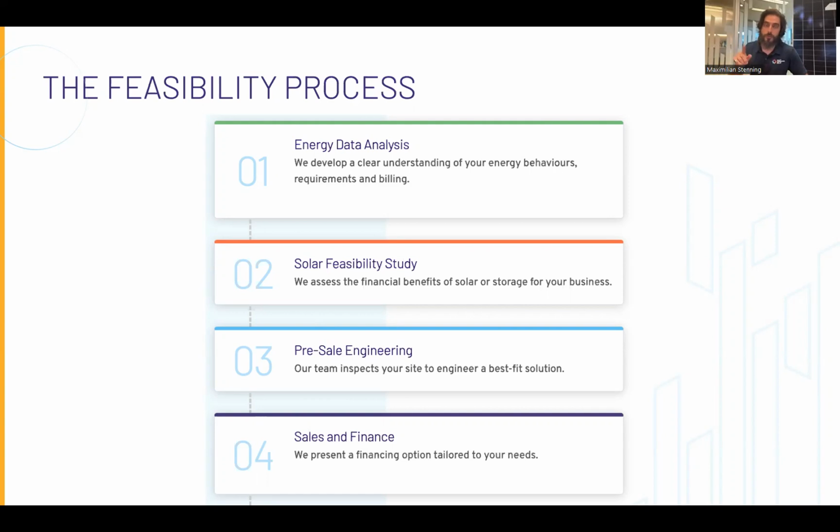So I'm going to talk about the first 3, which is focusing on the energy data analysis, solar feasibility study, and the pre-sale engineering process. And then I'll hand over to Max, and he'll run you through the sales and finance side, and he'll run you through a few really cool procurement options.